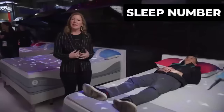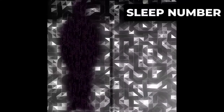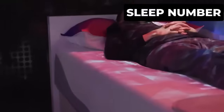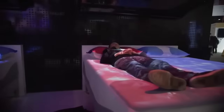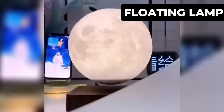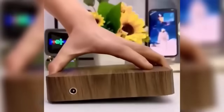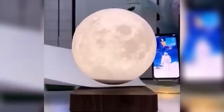The Sleep Number 360 smart bed regulates temperature by zone and has snore and biometric sensors. With Sleep IQ technology, it improves the quality of your sleep. Sleep smart. The LEV Moon levitating lamp floats magnetically and rotates silently with dimmable RGB lighting. Its 5.9-inch diameter and realistic lunar crater shape make it unique.